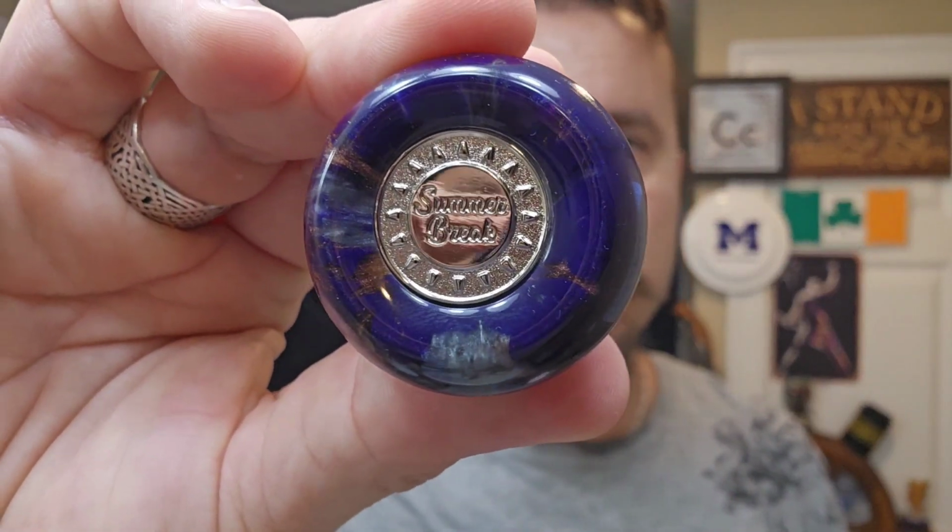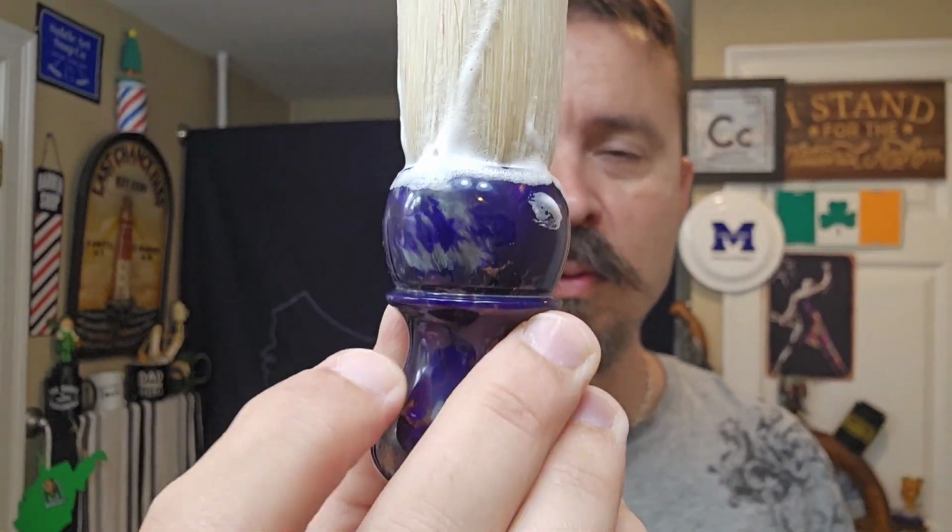And I'm using my, where is it? Summer Break Soap. What is this called? He names them, Kyle at Summer Break Soap. How you doing, bud? If you happen to see this. He names his brushes after the counties in Nebraska, his home state. And I forget what this one is. I almost said Foster, but that's the last one I got from him. I don't know, I can't remember. But it's purple, orange. Goes very well with the label.